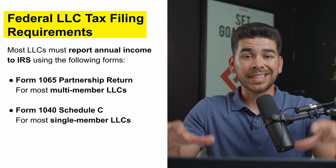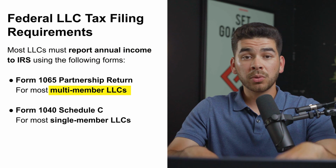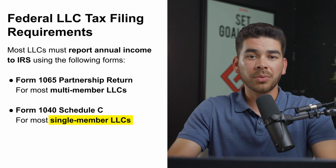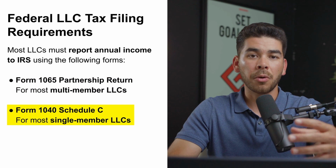Okay, next is the tax filing requirements with the federal government. So you're going to need to report your annual income to the IRS. Now these forms will be different whether you're a multi-member LLC or a single member LLC. So just go ahead and search those necessary forms that we have here. It's the 1065 partnership return for multi-member LLCs, and it's the 1040 Schedule C for single member LLCs.